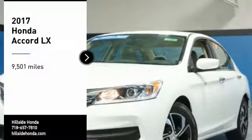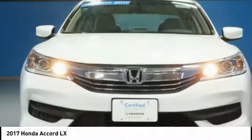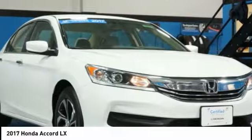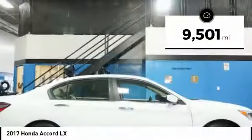Looking for the right vehicle? Check out the 2017 Accord. Ingeniously simple, yet overflowing with luxury and technological creativity. All that and more in the Accord. This vehicle has less than 10,000 miles.